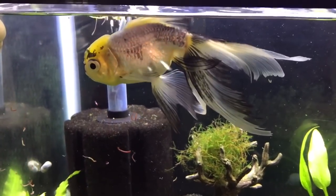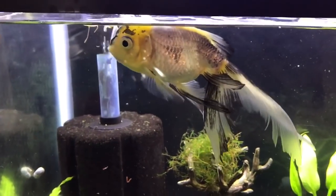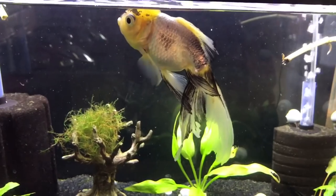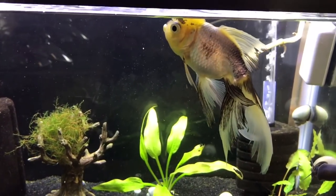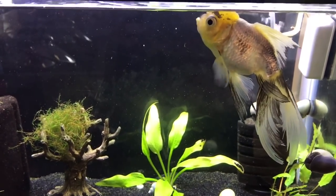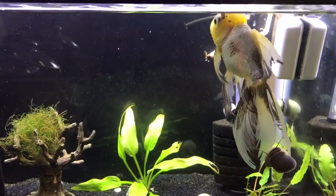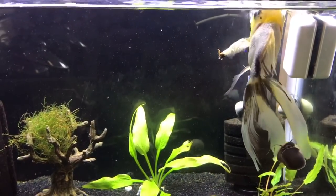Now because this tank is so small for him, I am having to do daily water changes, but he has always been a fish that absolutely loves water changes, so he thrives on them, so I don't need to worry about that too much. But I do about 60 to 70% every day, and that is a big commitment. However, obviously his well-being and welfare is my primary concern, and so that is what we need to do to make sure that the water parameters stay good.